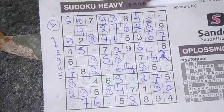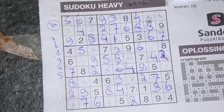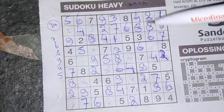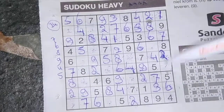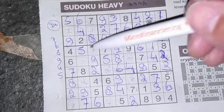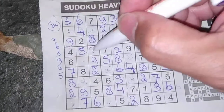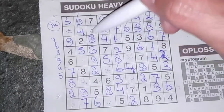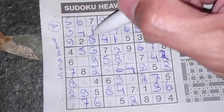2 numbers left in this big square, 1 and the 2. We see here 2, no 2 there. 2 should be here, the 1 goes there. 1 and the 3 are left. We have a 1 here, no 1 there. 1 should be here, and the 3 goes there. 1 number left in this row for the number 3. 2 numbers left in this big square, the 1 and the 3. We have a 3 there, no 3 there. 3 should be here, and the 1 goes there.